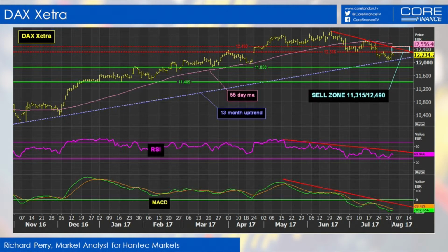I think today it puts this move under pressure, and I think that what we've got is momentum indicators, which are a key factor here. The RSI continues to sort of fall away, the MACD lines as well. I think selling into strength is being seen as the way to go by the market.